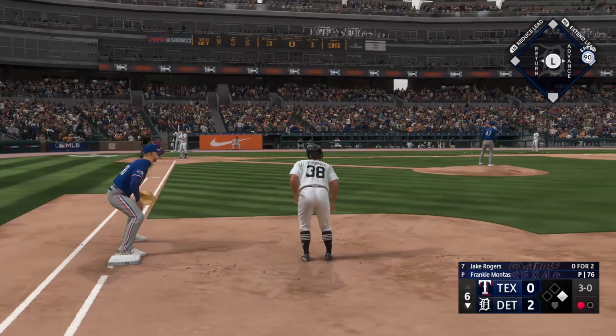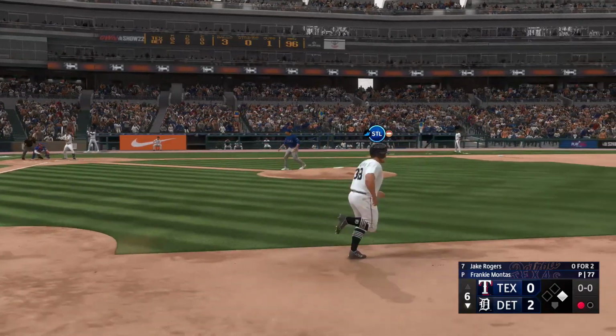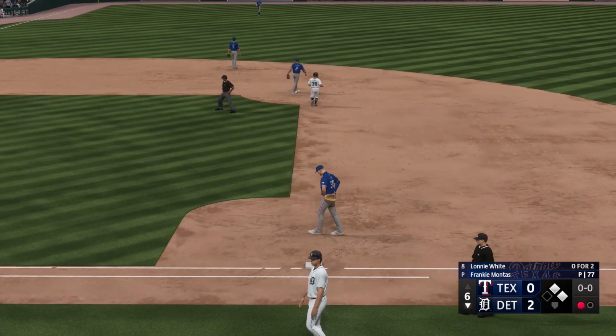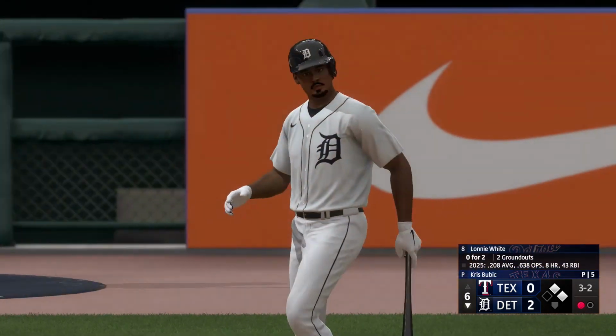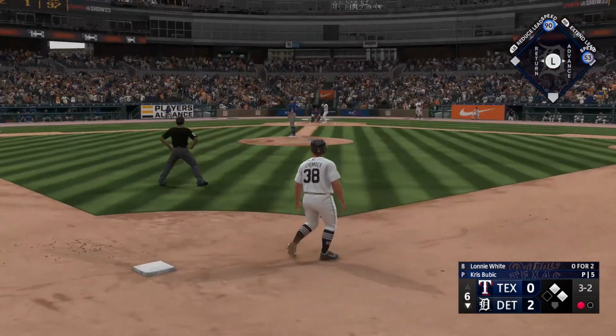Jake Rogers up now for the Tigers. 3-0 down. There goes the runner. And that's ball four. That just came apart right there. Four pitch walk, and the guy at the plate was not going to help him out by swinging at something out of the zone. So one out with two aboard. Lonnie White up now for the Tigers.